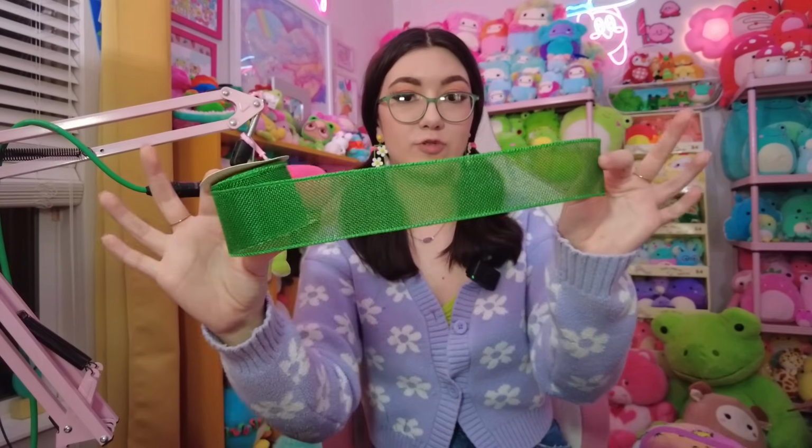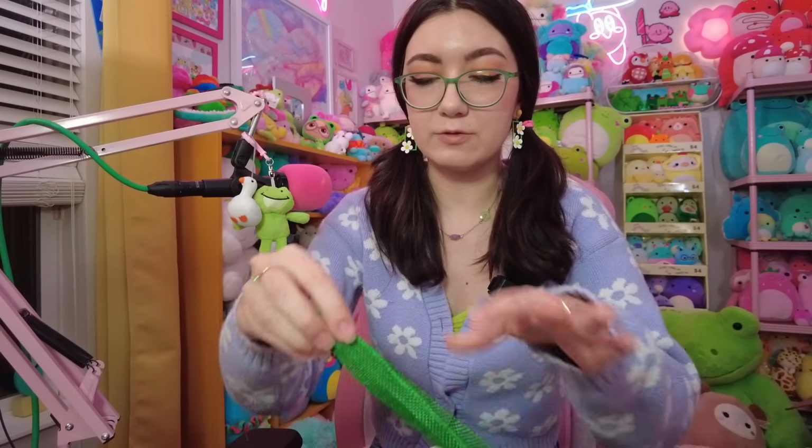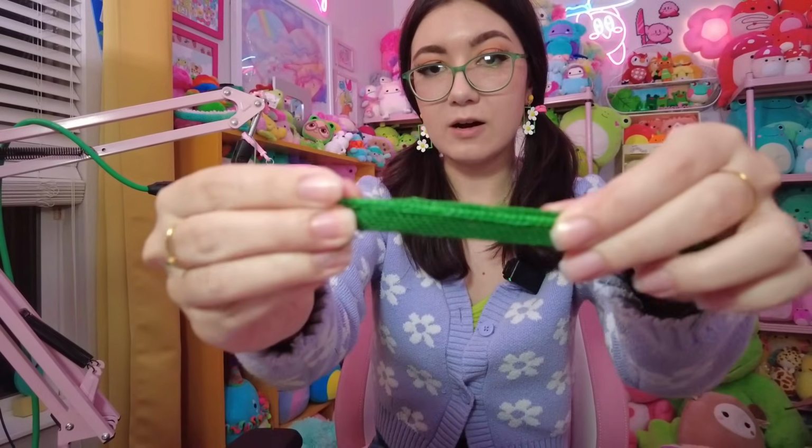Here's the burlap ribbon. Not the best choice. I wish I would have gotten the little satin ribbon that was there, even though it was a much darker green that I really didn't like, but I liked this color better, so that's why I picked it. This is very difficult to work with, okay? And as you saw, I was trying to make a bunch of weird little shapes. I started trying to fold it, kind of make a little tube so that it's a little thinner.